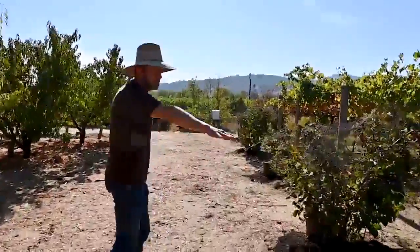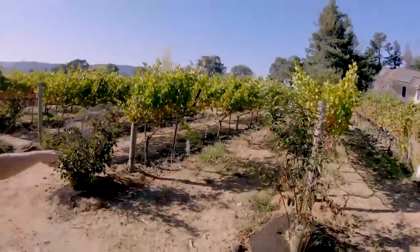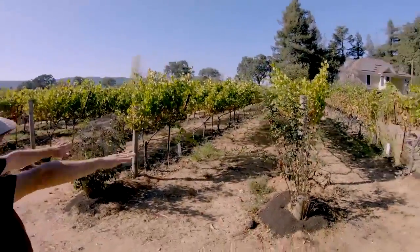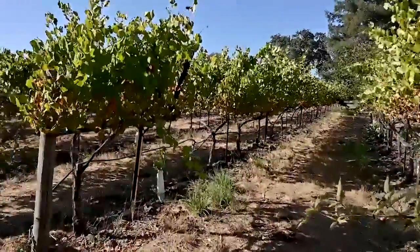Here you can see more of the native grasses. You can see where they get a little bit of water from irrigation leaks, they green up, and that's what the whole vineyard will look like, and hopefully we get some nice fall rains in another couple months.